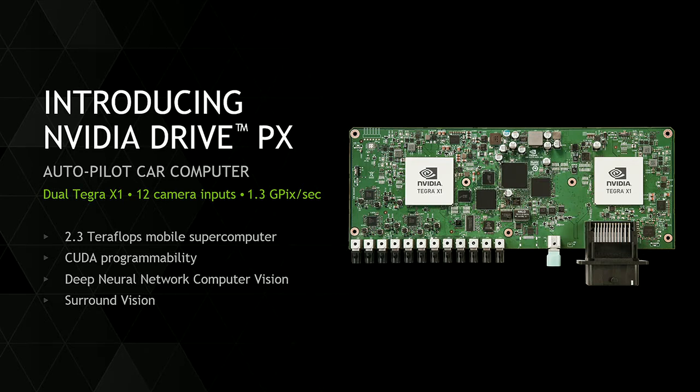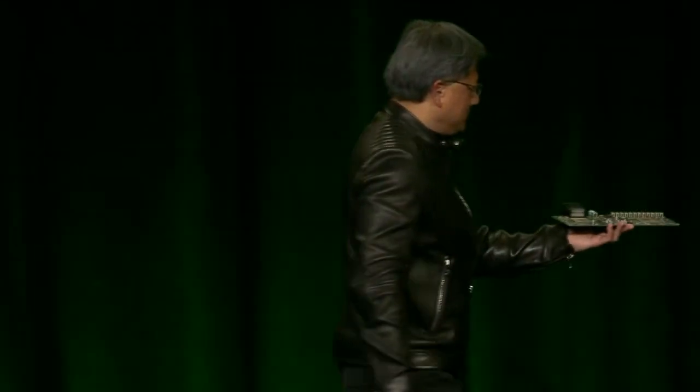Now, to put that in perspective, these 12 cameras can be full HD, running at 60 hertz, and these dual TX1s will still process every one of those pixels. It is completely CUDA programmable with the latest CUDA 6.0. And it introduces two technologies that are truly revolutionary.